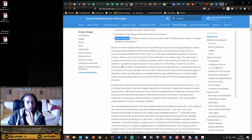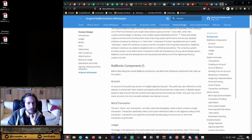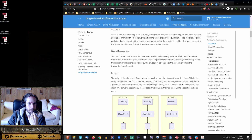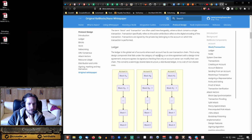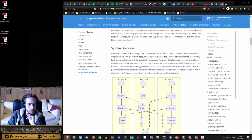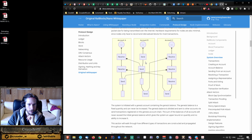But now let's continue discussing Nano. So here, then they rant about proof of work, the RAI blocks component. So there now they slowly start introducing their own thing. You have an account which holds the key pairs. Okay. They have a block which contains the transaction. They have a ledger. Nothing new. A node is running the network, or many nodes are running the network.